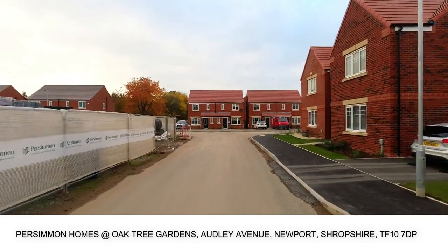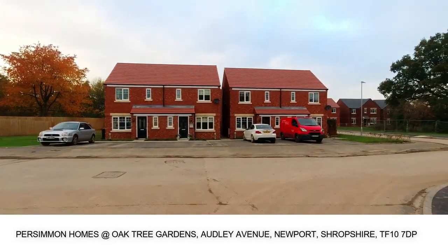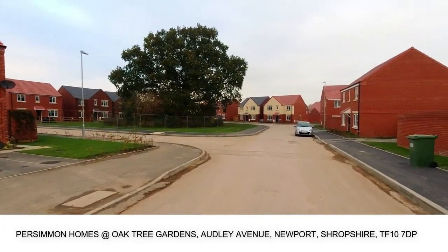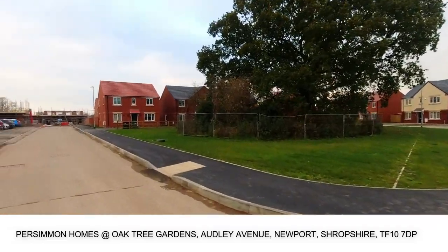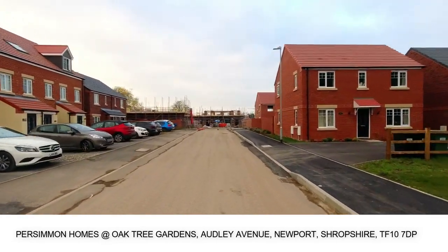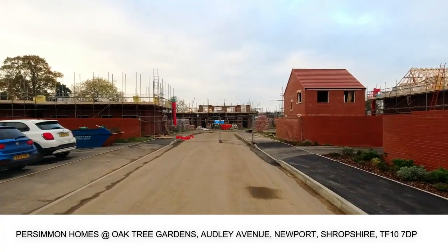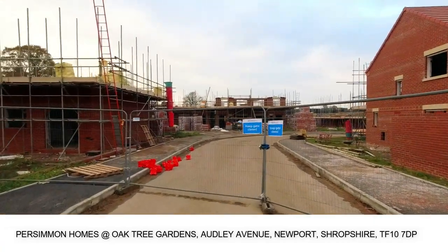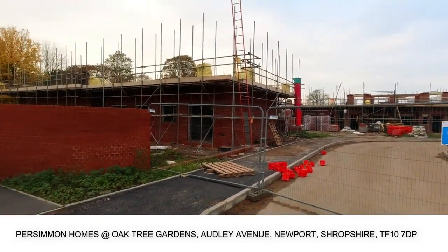There's the compound there. You can see it's autumn, some golden trees there on the perimeter of the development. But there we go, there's one of those mighty oak trees there. Obviously that's being protected, and we're coming up in phase two now. This is where they're up to, where they're building. You can see those properties are still well underway. It's nice to see them under construction, isn't it?